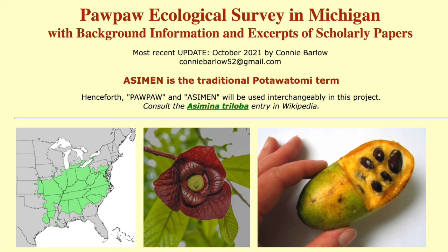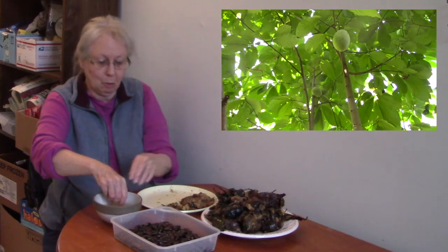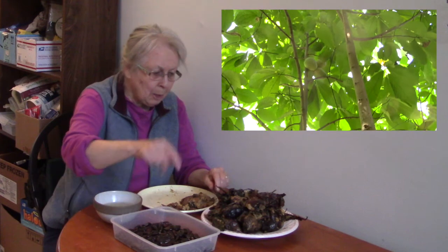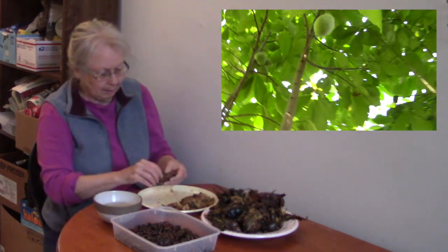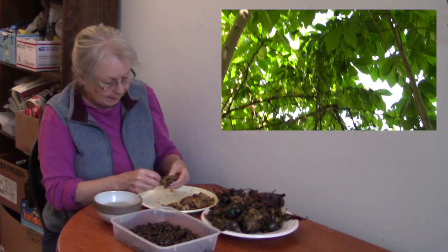Subcanopy, these cannot grow in direct sunlight. Starting off, an orchardist will plant them out later into direct sunlight, but when they're first coming up, no. You have to have some deciduous shade over them. But the other thing I'm very much interested in doing is these extra seeds that I'm having here.